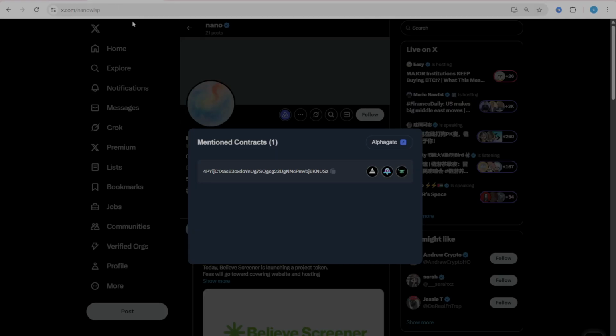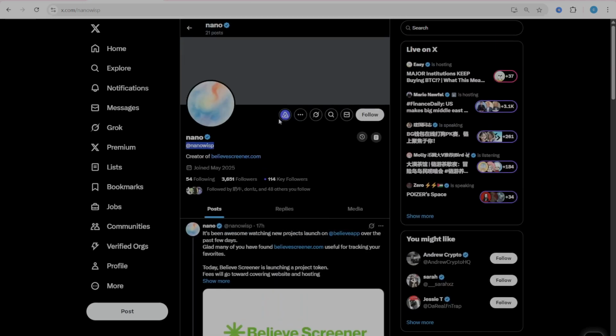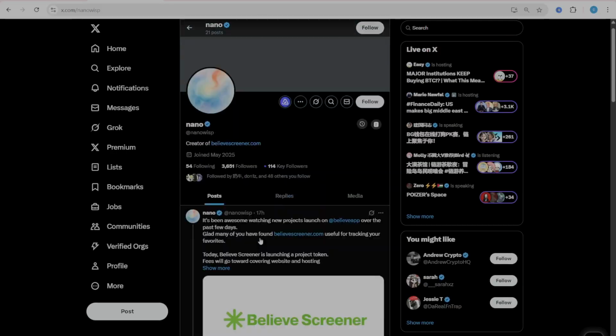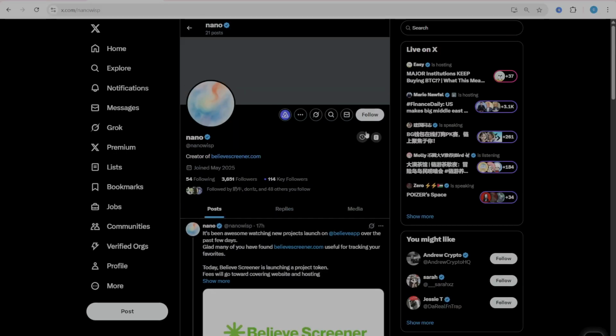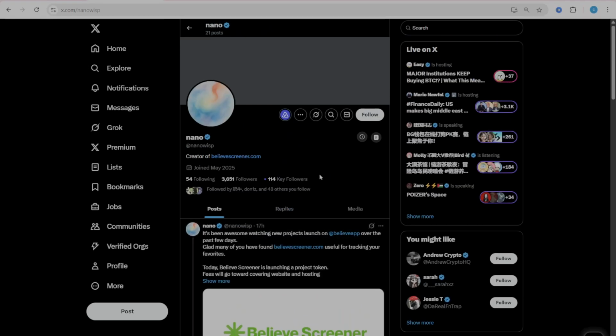He's only posted that, and also this is another little tool that I use. It's quite expensive, AlphaGate. I'll leave the link in my description as well for AlphaGate. It's pretty cool, it's pretty handy, guys. So you can see if this Twitter has posted any other contracts before, and if it has, you know it's scammy, and he's never posted a contract before apart from this one. So that's pretty good to know, right? AlphaGate, very good tool, quite expensive, but it really does what it says on the tin.